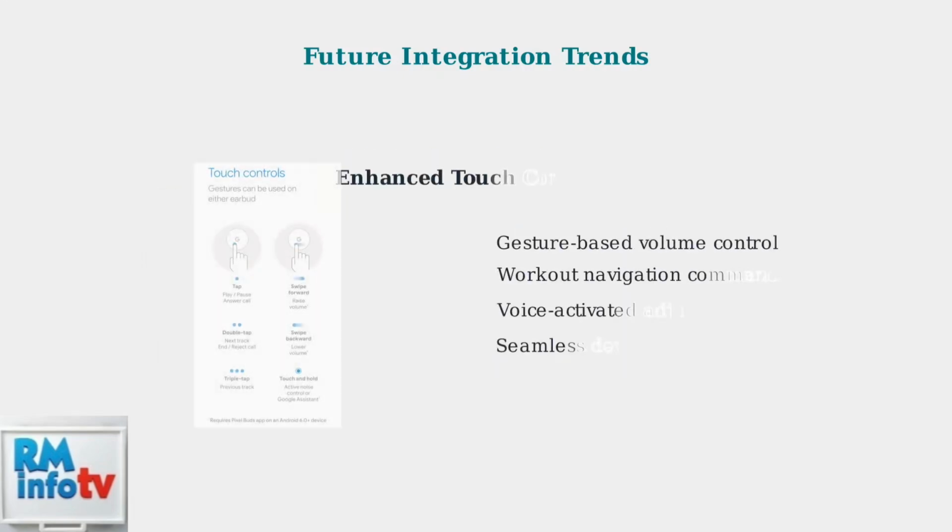Advanced touch controls will also evolve, giving you more intuitive ways to interact with your audio during workouts, from volume adjustments to workout navigation.